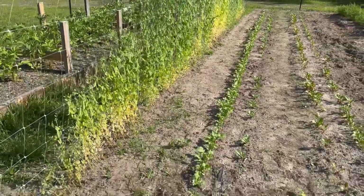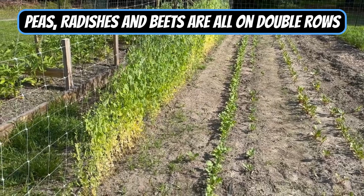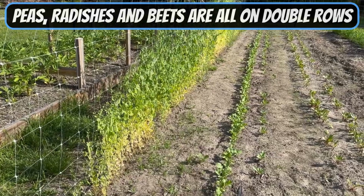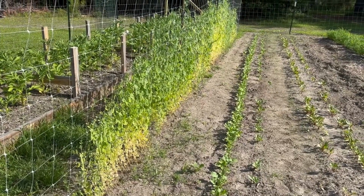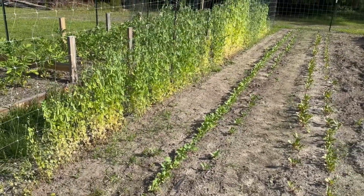Then we have a double row, because I use all drip tape. If you've seen any of my videos, you know I'm a big proponent of drip tape irrigation. I plant a lot of things, I mean a lot of things, on double rows. It's just an amazing way to plant. So this is a double row of radishes. Now, one side is French breakfast radish, one side is your standard radish.